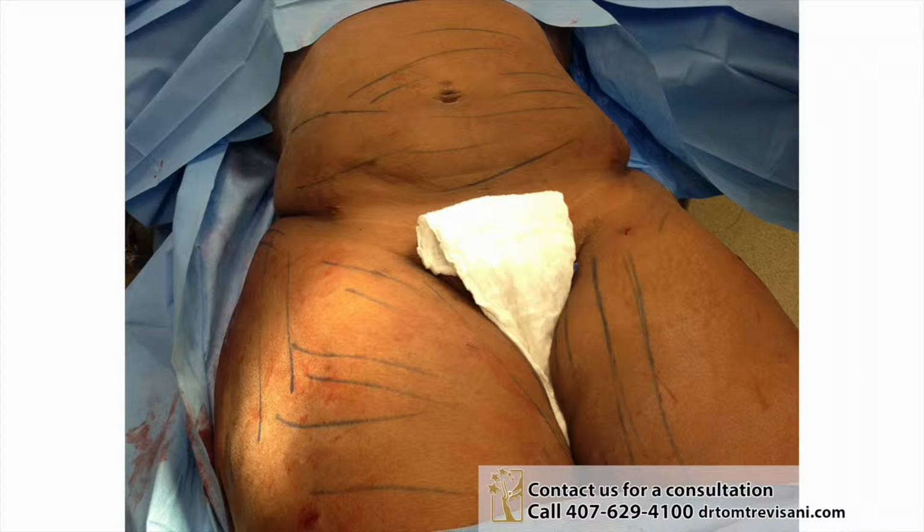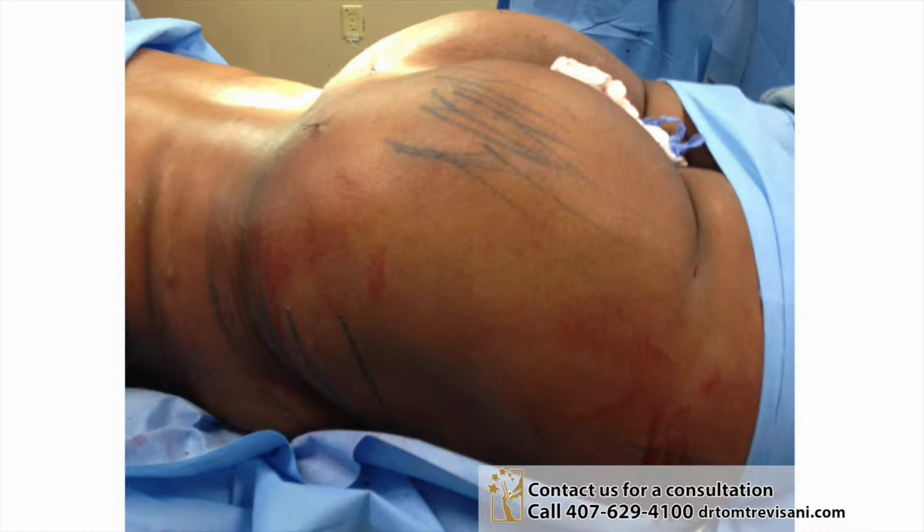Another operation that has gained significant popularity over the last few years is fat transfer to the buttock, better known as BBL or Brazilian butt lift. Technically, it is the removal of fat from certain areas of the body, the hips, the thighs, the abdomen, preparing it in a certain special way, and then injecting it into the buttock area. It can be done as an outpatient procedure, usually under general anesthesia, and is in itself a very significant and very rewarding technique to augment the buttock area. So that's fat transfer to the buttock, or BBL.